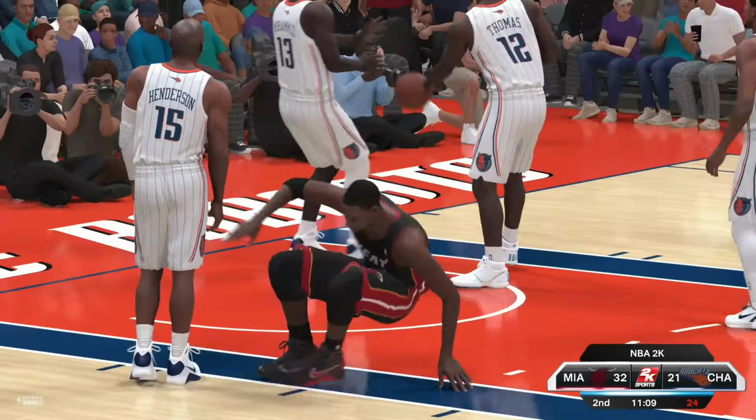Wade with it. He's got 13. The 9-foot shot. And he connects with the jumper. Wade's got 15. Everything going to plan here to start the third. 80% shooting thus far.